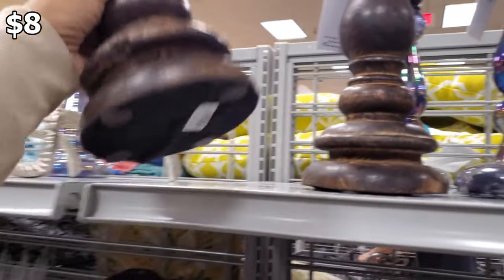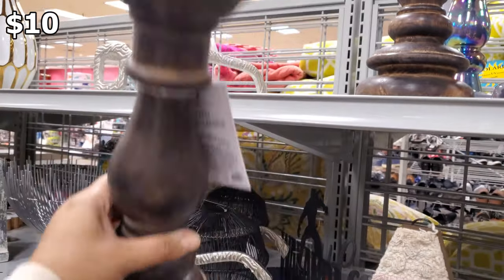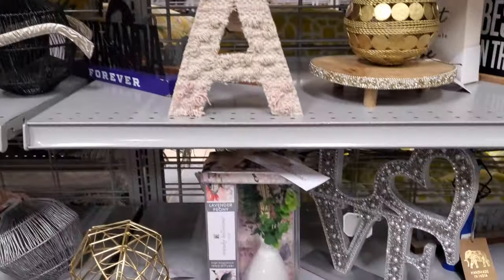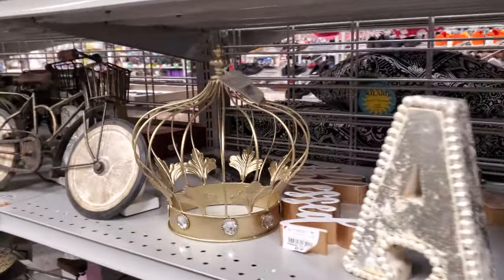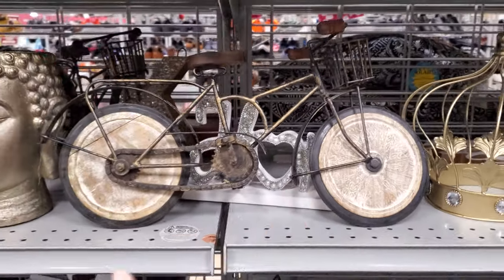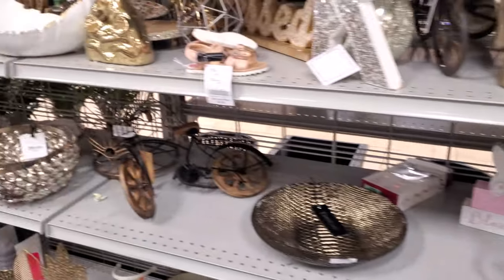They also have these really dark wooden candle holders. Let's see, regular price $18, but only $10 here in Burlington. So definitely a really, really good price. I feel like if you're into large candle holders, the bling, a little bit of gold accents, Burlington will be your place. They do carry a little bit of everything.